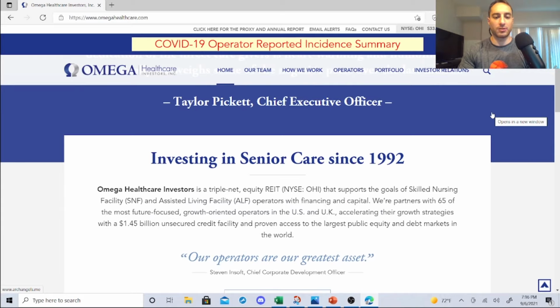So these guys are a triple net equity real estate investment trust that supports the goals of skilled nursing facility and assisted facility operators, financing, and capital. We're partners with 65 of the most future-focused, growth-oriented operators in the U.S. and U.K., accelerating their growth strategies, the $1.45 billion unsecured credit facility, and proven access to the largest public equity and debt markets in the world. Let's check out their portfolio.